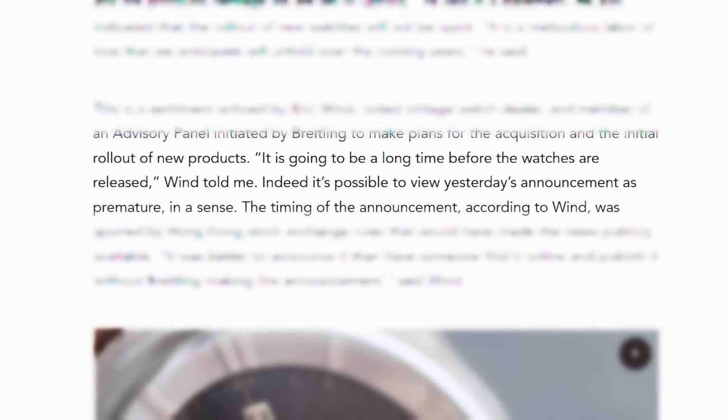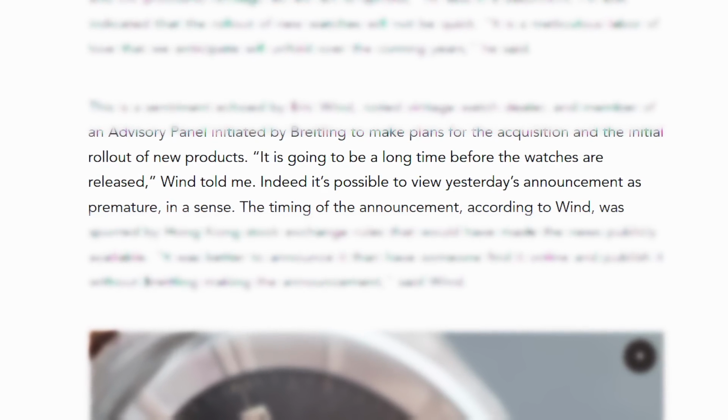A sentiment that noted vintage dealer and member of an advisory panel to Breitling centered around the UG acquisition and rollout, Eric Wind, echoed to Zach Kazan for his write-up on this news, saying, quote, "It is going to be a long time before the watches are released," end quote. In the meantime, I suppose we'll have to keep our eyes on the vintage UG market to see if it goes wild. I imagine there will be a little surge in prices given the news. That said, if you're keen on getting a Pulsar, you might not want to wait too long.